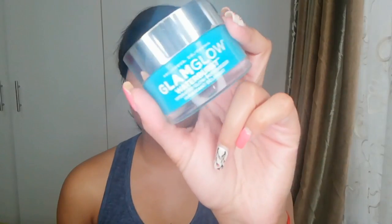Once I'm done with my sunscreen, I like to go in with my moisturizer. I'm using the Glam Glow Water Burst Moisturizer. Now when it's really hot, I suggest using a thin moisturizer. Sweating a lot, and if you have too many thick layers on your skin, it is gonna cause your makeup to break up.